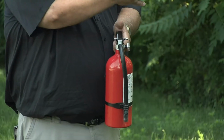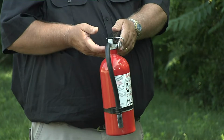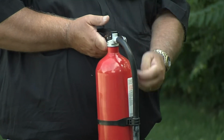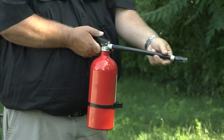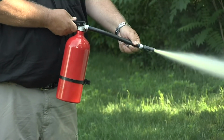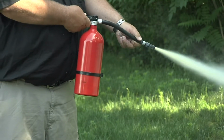So the fire is to the front of me. I've grabbed my extinguisher. I'm going to use that PASS method. I'm going to pull the pin. I'm going to pull the nozzle out and aim the nozzle. I'm going to squeeze the handles together, and then I'm going to sweep it back and forth at the base of the fire.